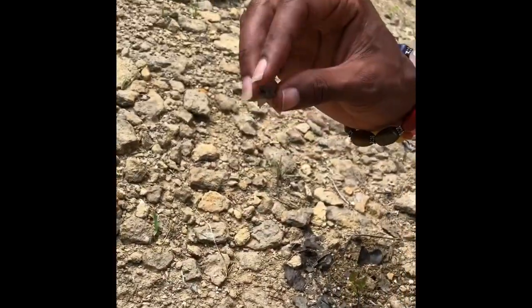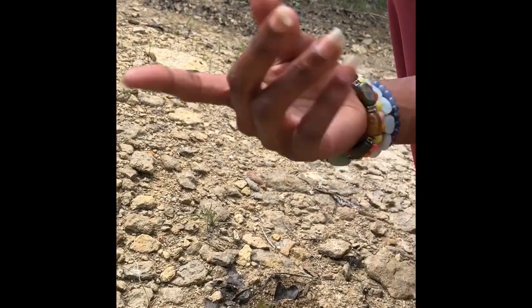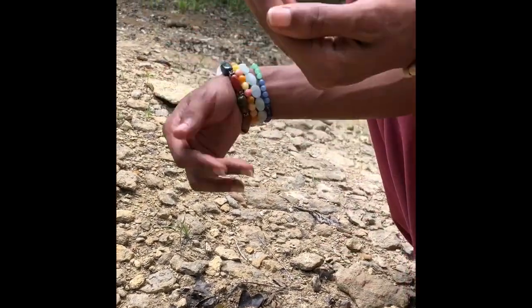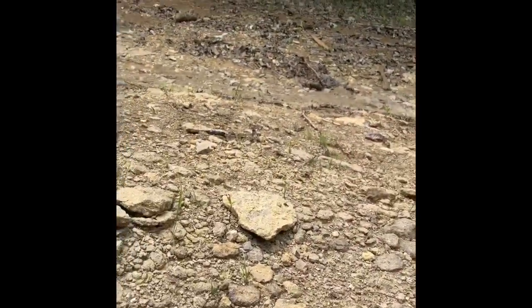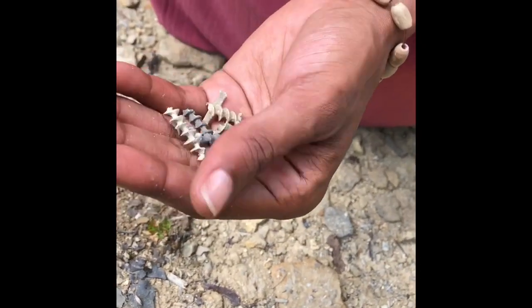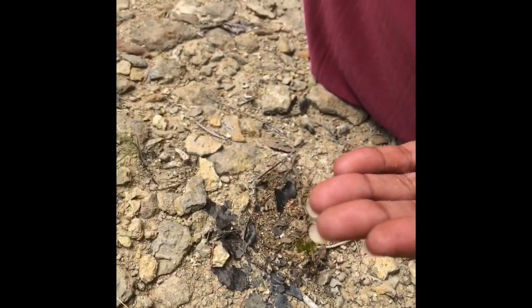And they are so easy to find once you know what you're looking for. I didn't know what I was looking for, and Tori was like, look for the ones that look like screws. I thought they were screws, so those are the ones I'm gonna be looking for.